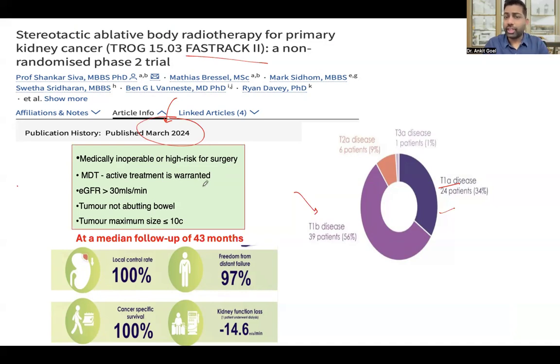That means it was not CKD 4 or 5. Tumors up to 10 centimeters were included, though the majority of patients had T1A and T1B disease. The median follow-up was 43 months, and the primary outcome was local control rate, which was achieved in all the patients. The cancer-specific survival was 100%, that means none of them died; mortality was zero because of renal cell cancer. Distant metastasis was seen in up to 3% of patients, and kidney function loss was also very small, around 14 to 15 ml per minute loss in GFR over a follow-up of around 43 months. So this was the FAST-TRACK 2 trial.